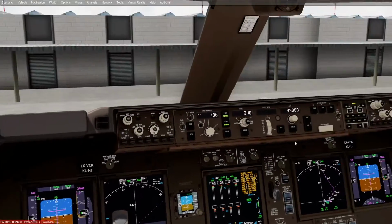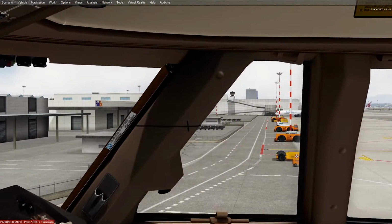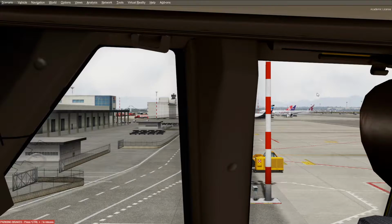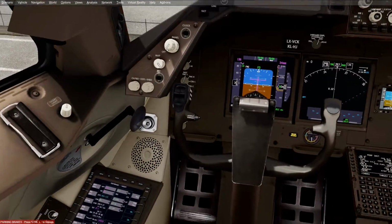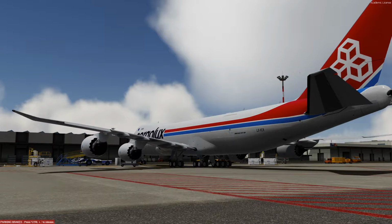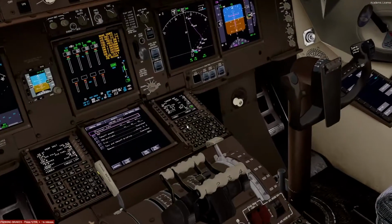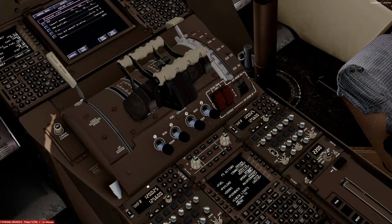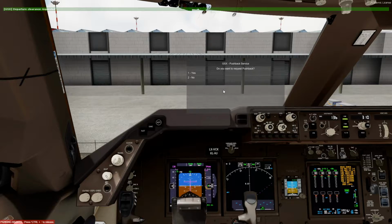All right, and I'm hoping for a beautiful departure. A little bit of clouds out there, but we are departing towards the mountains, so we should be in for rather a scenic departure today. All right, it seems like all the doors are closed, which is perfect. APU is available. We can put this one tube on and then get rid of all the ground connections. And then let's ask for a pushback.